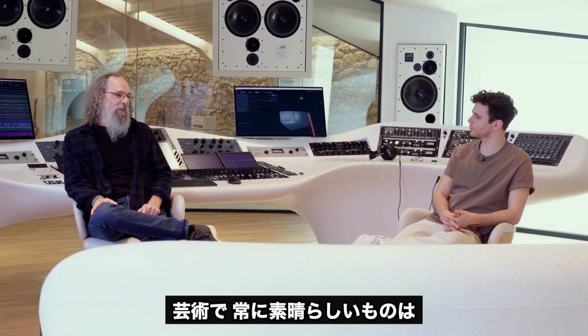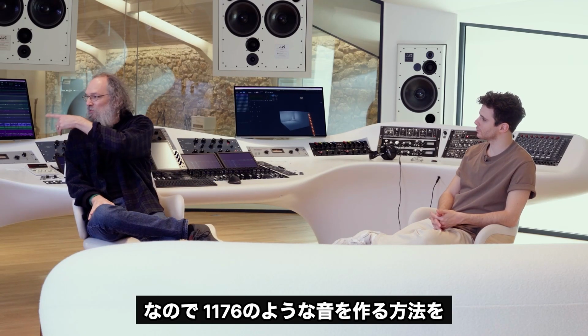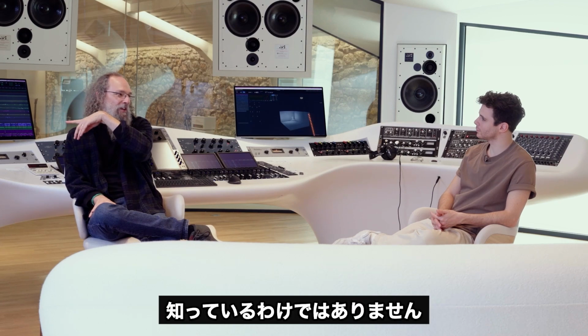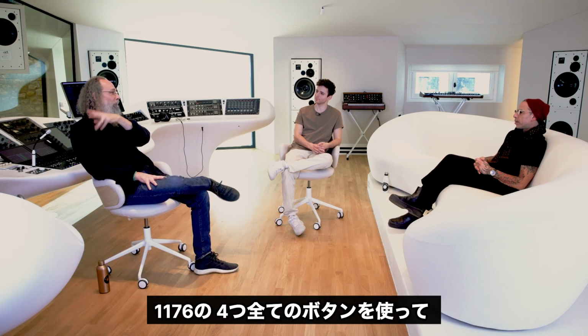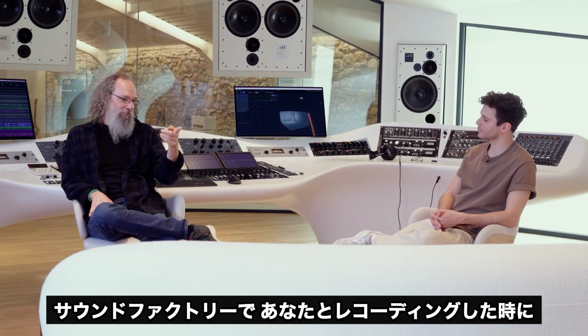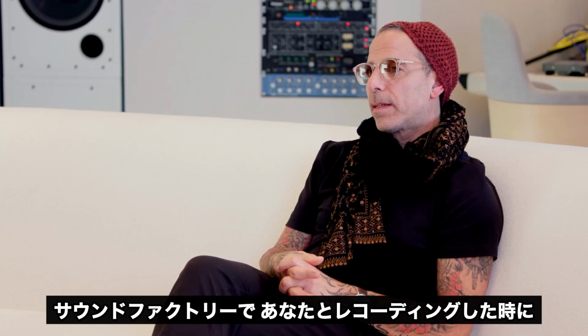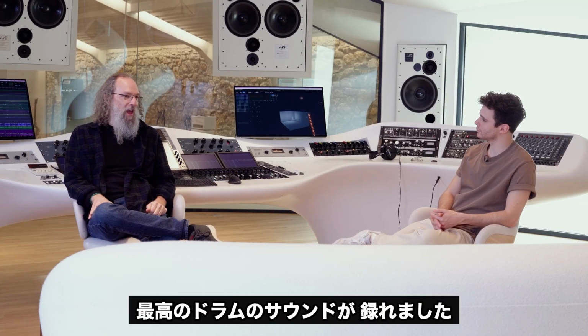And the things that are always great in art are things that are surprising, that seem to come out of nowhere. So it's not like, oh, we know how to make something sound like it went through an 1176. Do you know how to get a one mic drum sound through an 1176 with all 4 buttons in, moving the mic back 6 feet? Like, I remember recording with you at Sound Factory. Yeah. And we had one mic like 12 feet away with a compressor on it, and it was like the best drum sound ever.